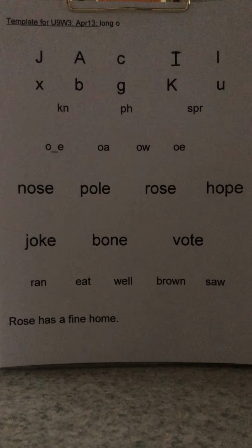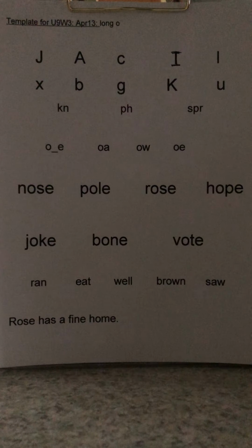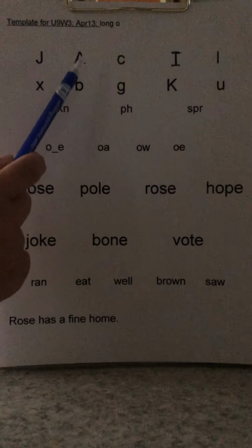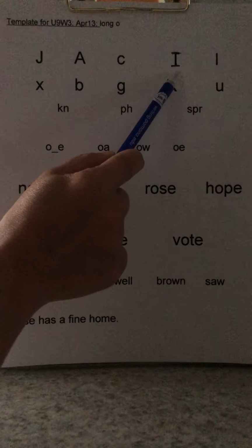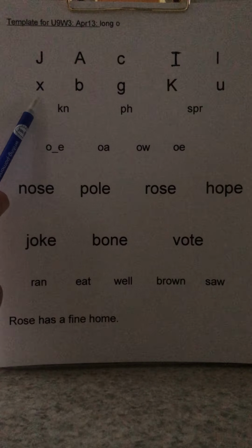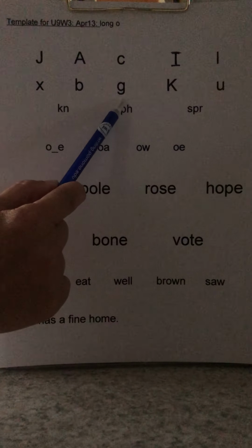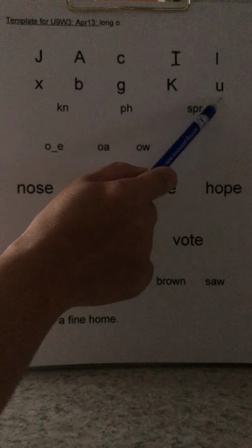This is our reading template for this week. When I point under a letter, I want you to tell me the sound it makes. Ready? Sound. Sound. Sound. Sound.